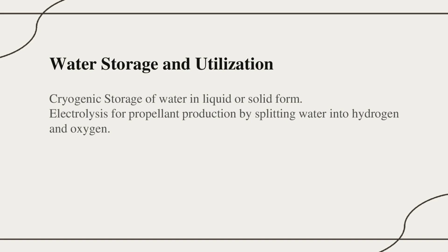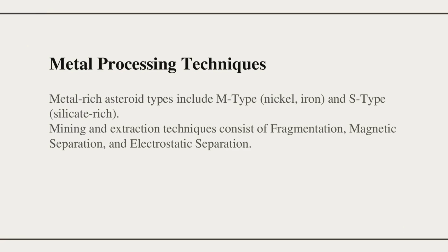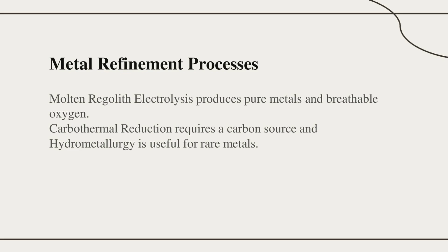So we've got all these raw metals from asteroids. What's next? Well, we can refine them into usable materials. The research highlights a few different techniques, including carbothermal reduction and hydrometallurgy. These are essentially different ways of purifying and processing the metals to make them suitable for building things in space. I'm really starting to see the possibilities here. We can extract water for fuel and life support, mine metals for construction, and process those metals all in space.